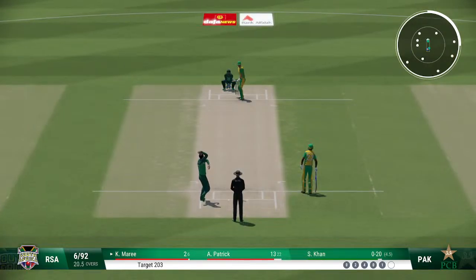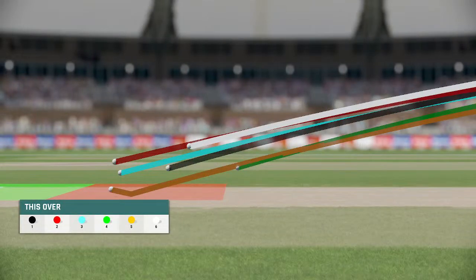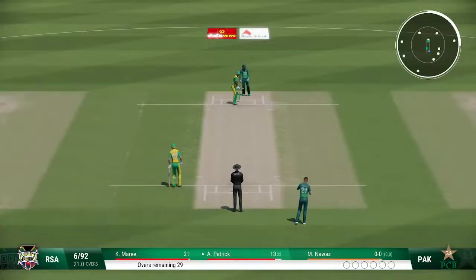Well, that was another good over. You can see the frustration growing on the batters. Nawaz, the left armer, is the new bowler from the north end. Does very well to get quickly across to that one.